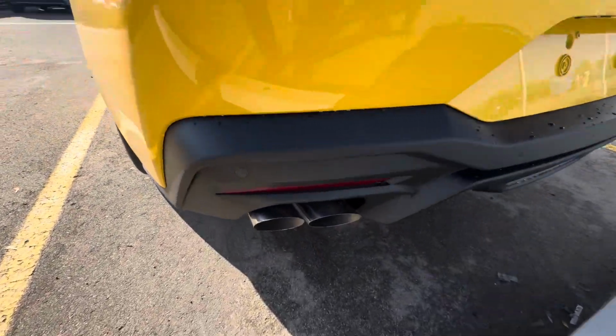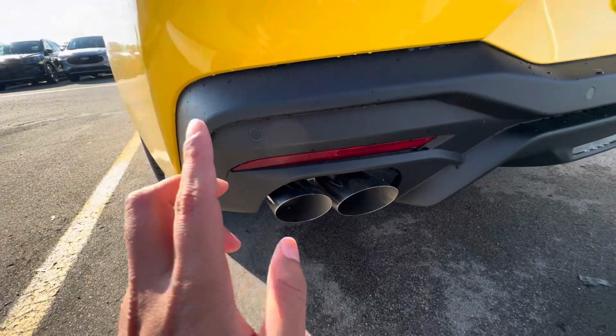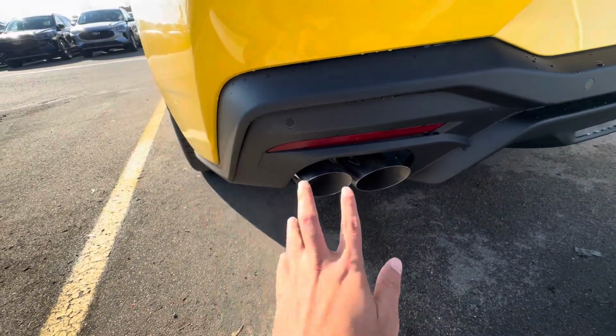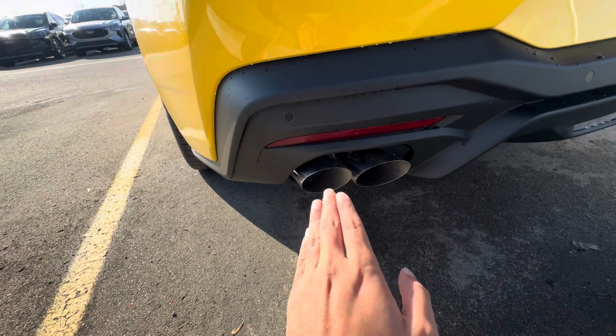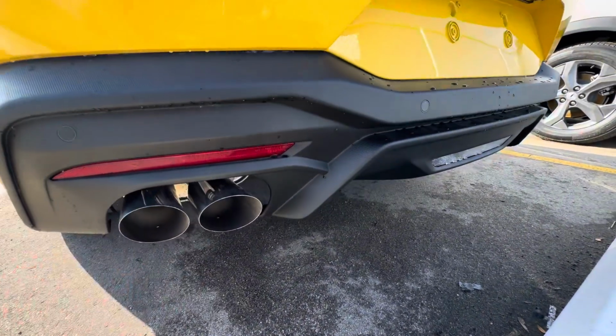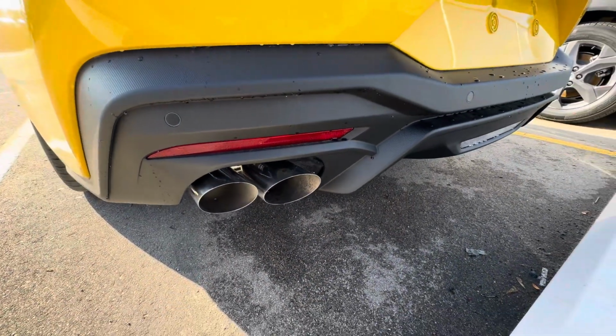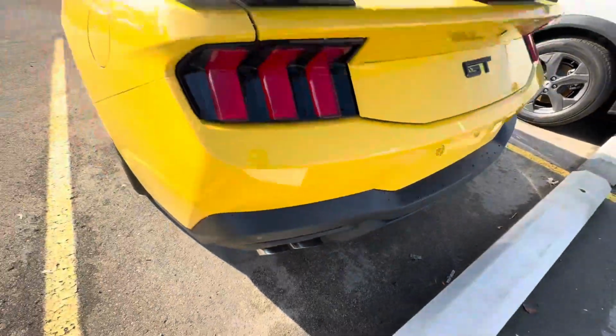Exhaust tips, I feel like they could have done a bit better. If they put the Dark Horse tips on here, that would have looked way better. I just don't like the fact that they just reused the tips from the previous generation Mustang. I don't like that. Not a big fan. Rear diffuser looks all right. Not too bad. I still think the S550 rear diffuser on the 2018 plus Mustang GTs look better.